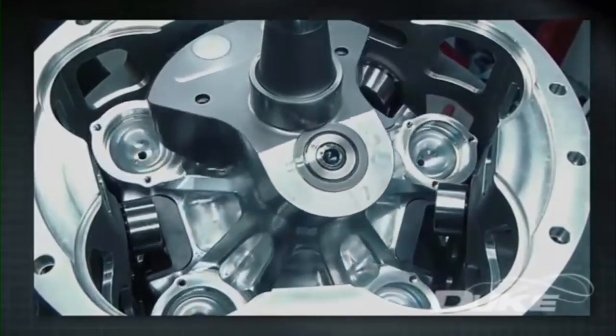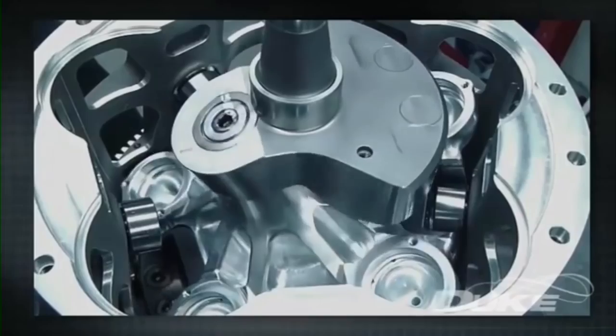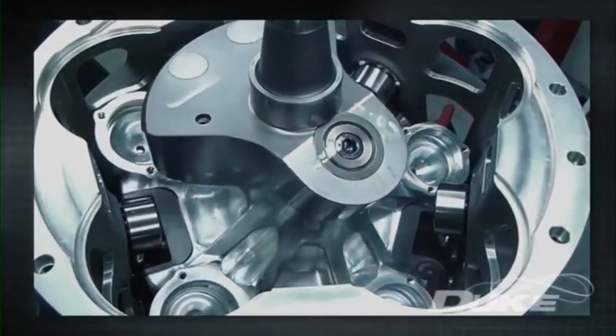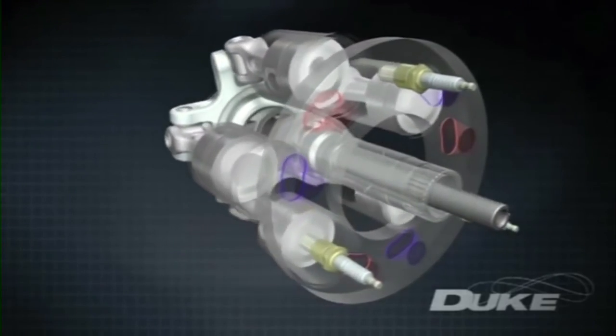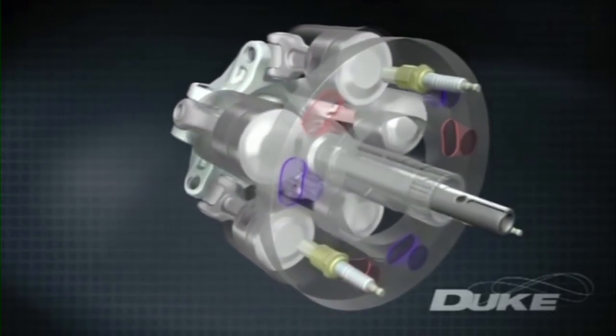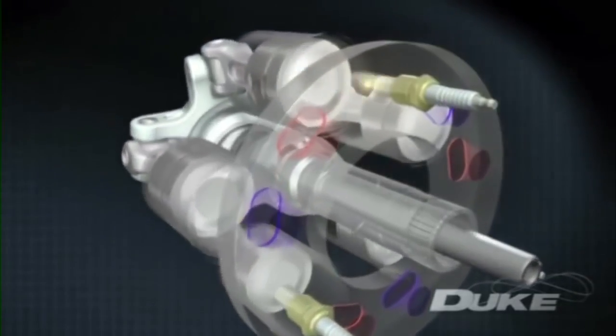The reciprocator in turn drives a central crankshaft in the opposite direction, a key to many of the Duke engine's advantages. Instead of the usual complicated poppet valve system, the cylinders themselves slide past ports and spark plugs that are mounted in the stationary head ring.